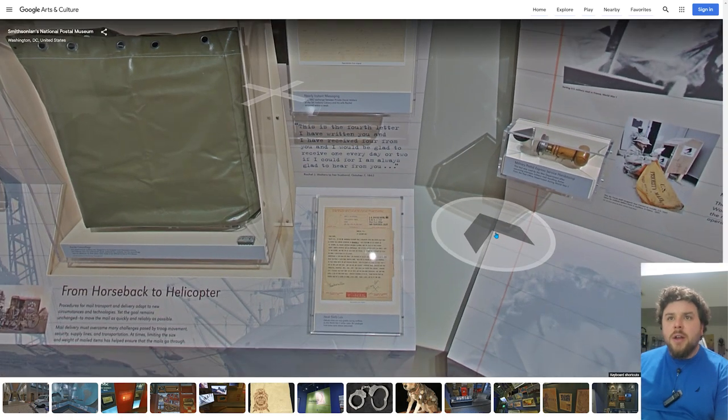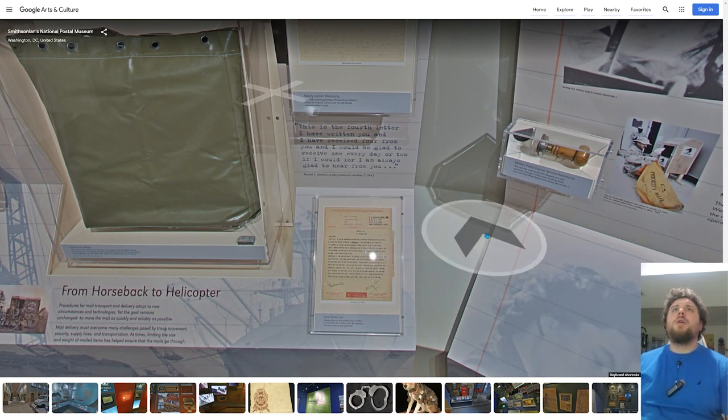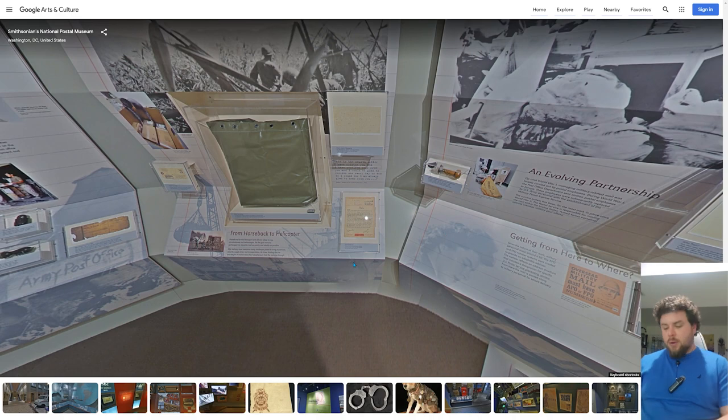What's this letter here? Can't quite read it. Oh, it says this is the fourth letter. I'd be glad if you received. Okay, well.